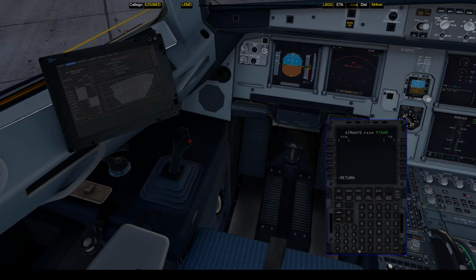So we're on the airways. UN870, which will take us to Brito. UL27. L20. Lada. UN871. LTP. UZ. Belus.